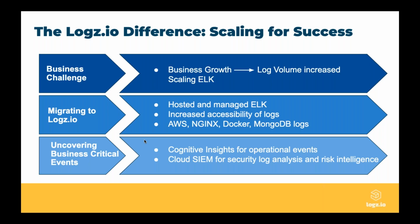After the migration to Logz.io, suddenly the logs became more accessible for other teams. Whereas in the past, a developer would need direct involvement of the DevOps team in order to gain access and analyze the log data, developers can now independently create their own visualizations and alerts.